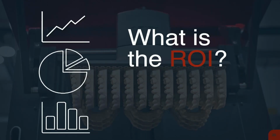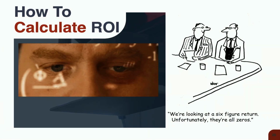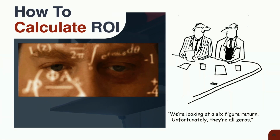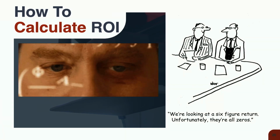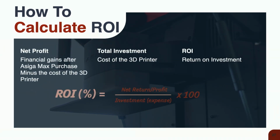So we're going to look at a little bit of the ROI, right? So the ROI of 3D printing, I mean, obviously it's not cheap to get into these things. So we want to make sure that whatever our investment is, it makes sense for us. So how do we calculate ROI, right? The formula is actually pretty simple. How much you spend up front, how much you could potentially make, and over a certain amount of time. So this is the formula there.